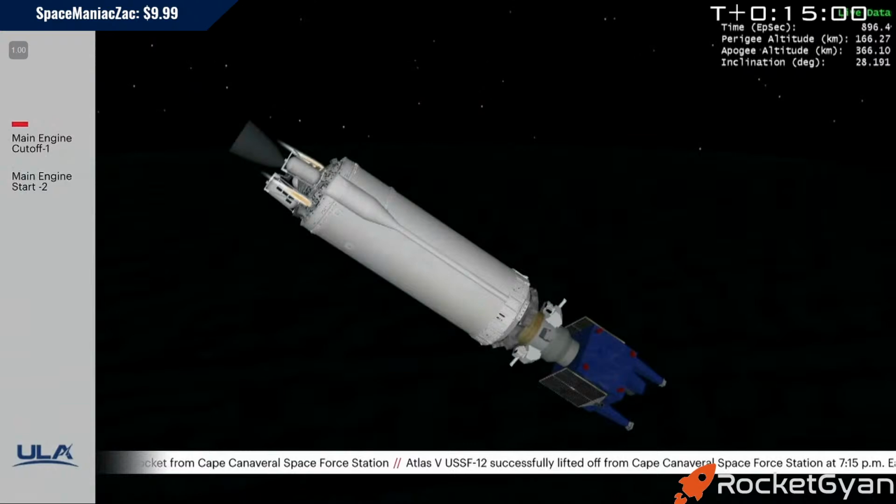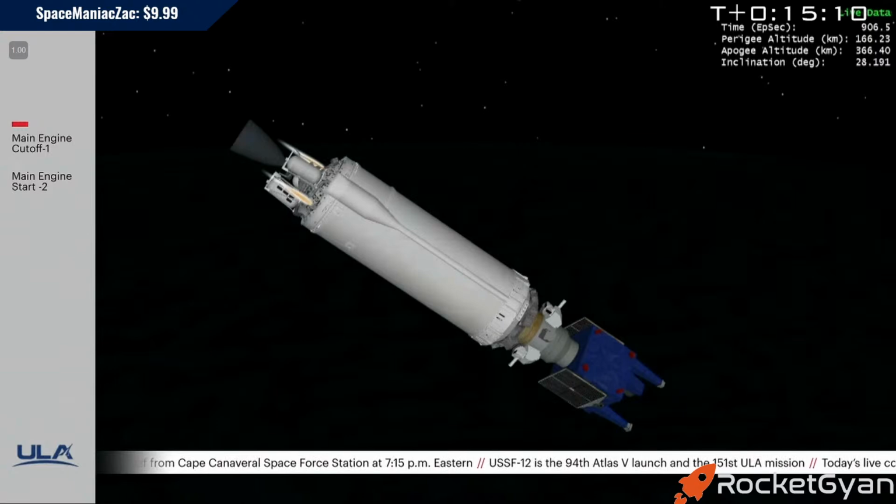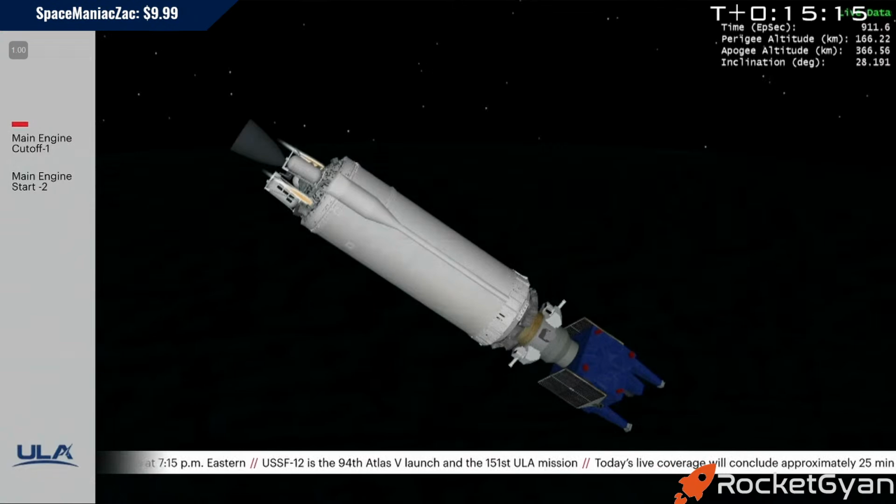We can actually see the payload from here and see the RCS burns on the Centaur upper stage, that Wide Field of View payload, and then the launch adapter, and then the ring payload. So right now the mission profile would look like this. There will be another burn.